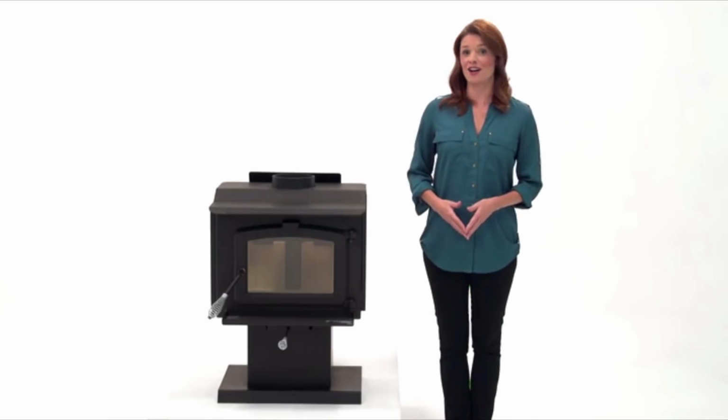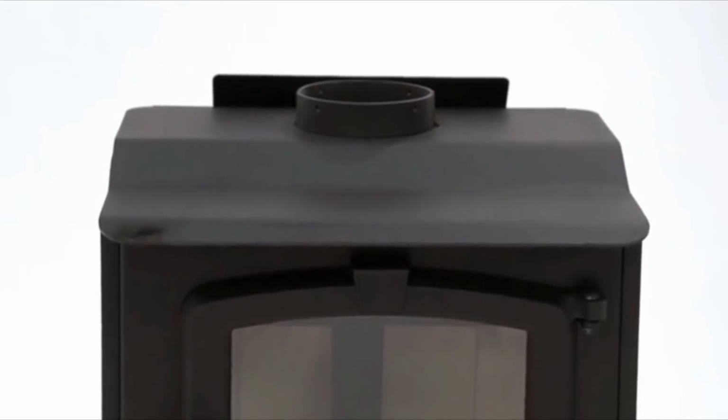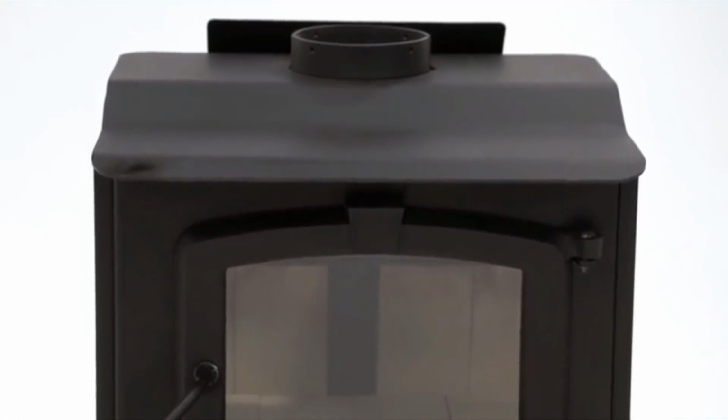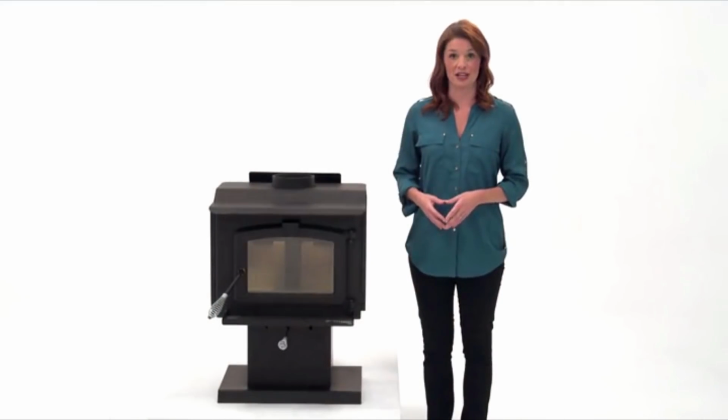The Pleasant Hearth non-catalytic wood-burning small stove provides efficient and effective indoor zone heating. It has been EPA certified with an 81% efficiency rating. That makes it perfect for single-family or mobile homes up to 1,200 square feet. Heating only the room you're in can save you money on your energy bills.